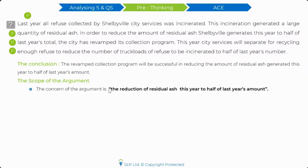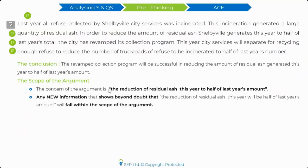That's the concern of the argument, correct? That's what the conclusion is all about. And if that is the conclusion, then any new information, because this is an assumption, that shows beyond a doubt that indeed the amount of residual ash generated this year will be half the amount of residual ash generated last year, will fall within the scope of the argument. Okay. So you have identified the conclusion, you're not able to pre-think, but you literally articulate to yourself that I'm looking out for any new information that shows that residual ash will be reduced to half this year. Any choice which fails to do that is kind of out of scope.